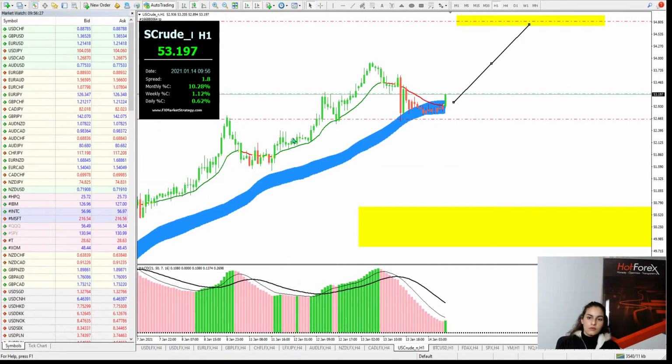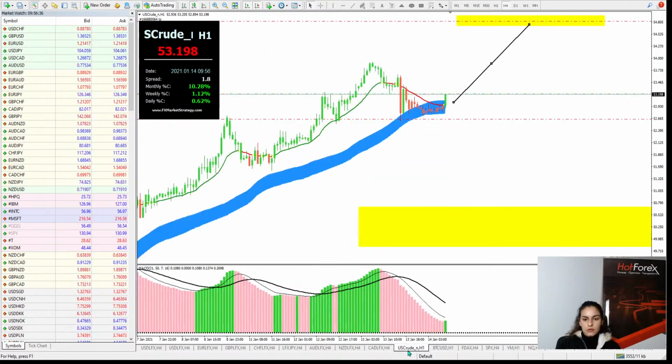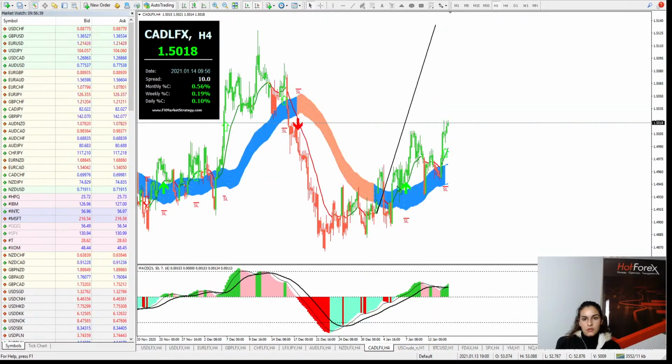And we can see the US crude is going up, and this is gonna make the Canadian going down. Oh, sorry. If the US crude is going up, the Canadian is gonna be also going up. Okay, so the Canadian index is going up now.